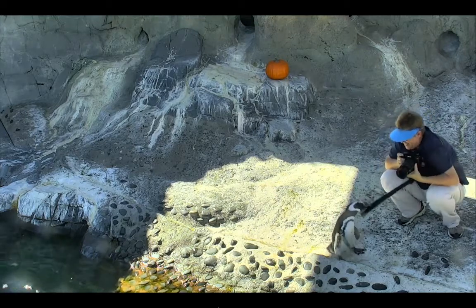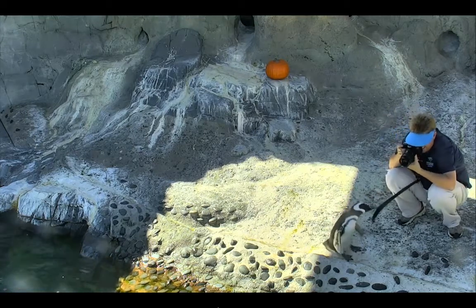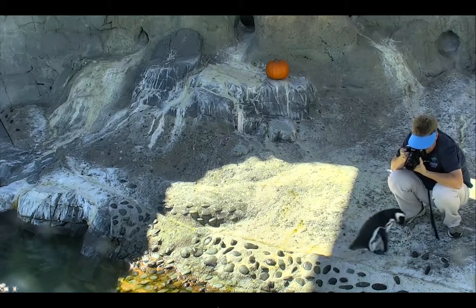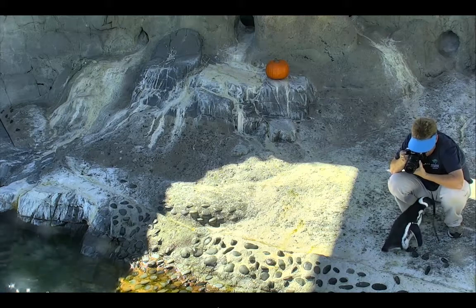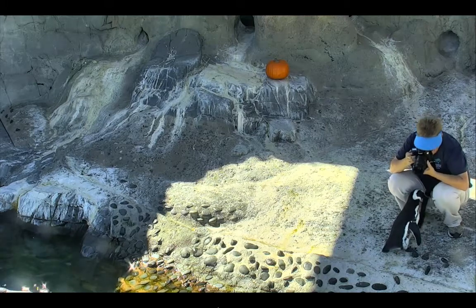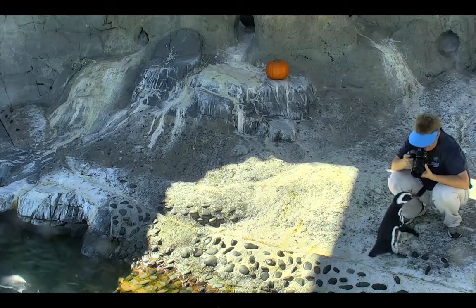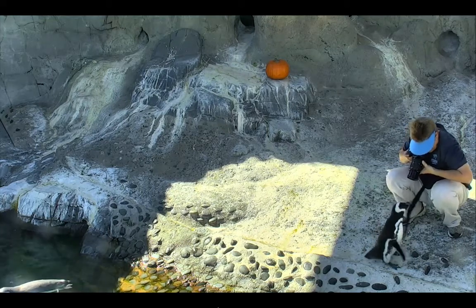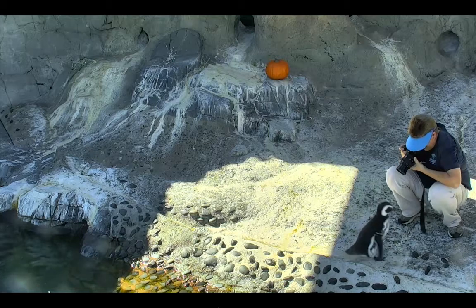You can see how helpful our animals are when we're trying to get very nice photographs of them. This is Admiral Fancy Pants hanging out with Robin as she's trying to get some pictures of our animals with pumpkins. But as you can see, the animals choose to participate whether they want to or not. In this case, he's participating, just not necessarily in what we want.